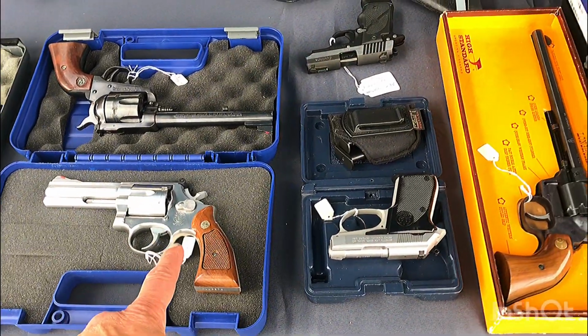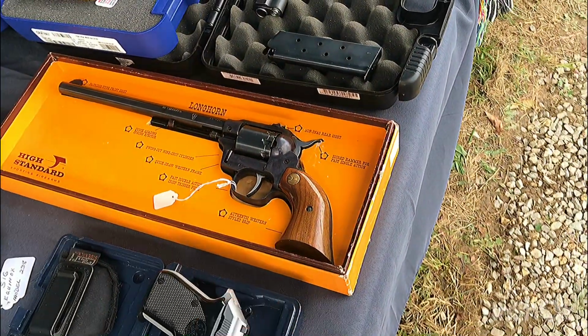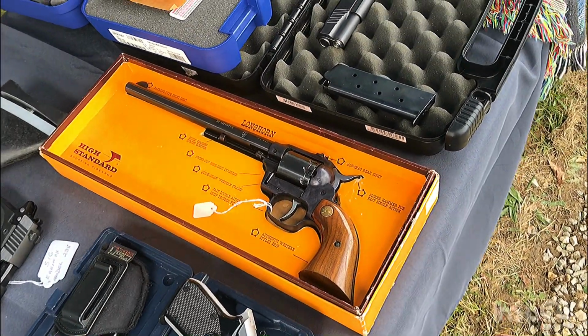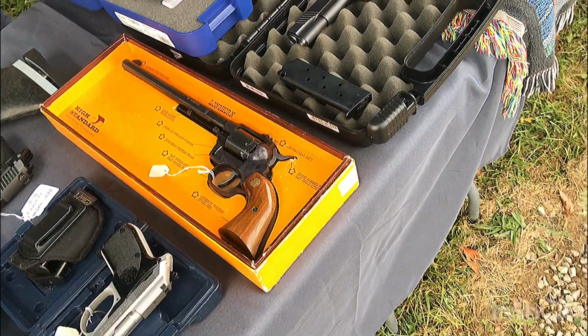Another nice Smith. Got some great stuff here. This nice little 9-shot, it's called a High Standard, and I believe it might be from '68, looking at the paperwork for it. And it's pristine. Box is pristine. It's a real nice piece.